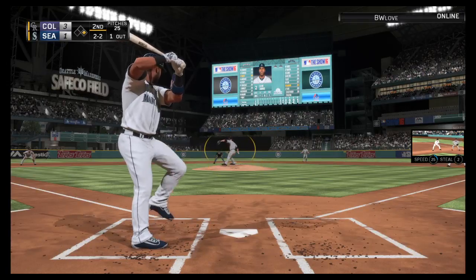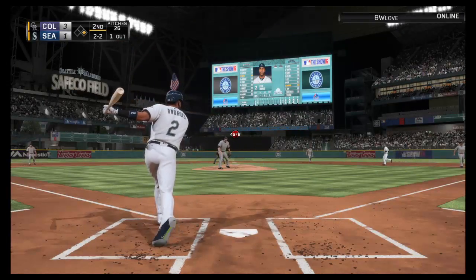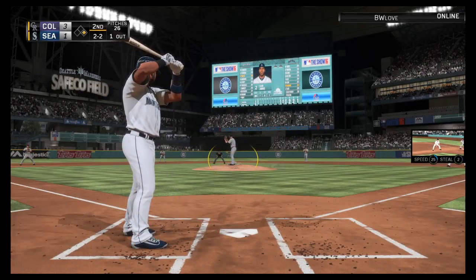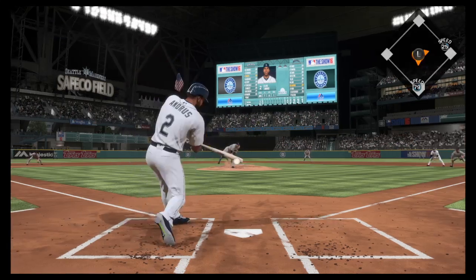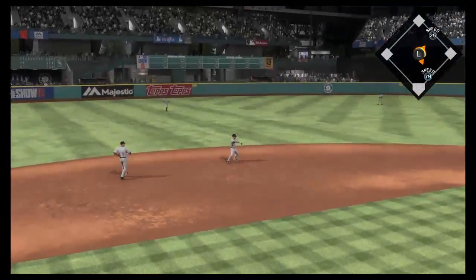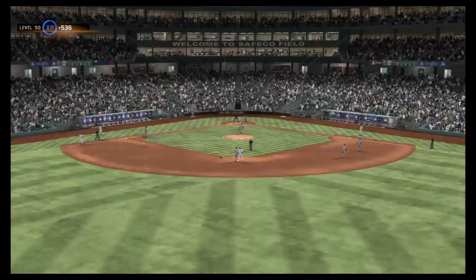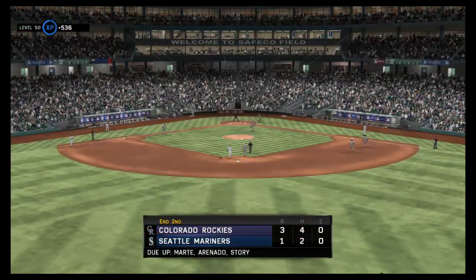He's set. Here's the 2-2. And another foul ball. Here's the pitch on 2-2. On the ground to short. This could be two. LeMahieu. On to Reynolds, and they turn it a double play. Side retired.